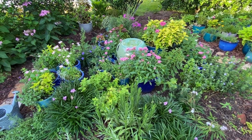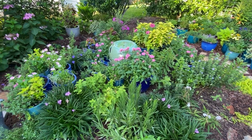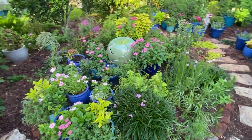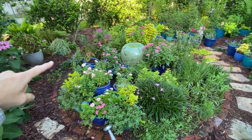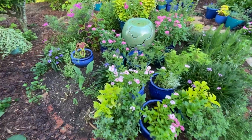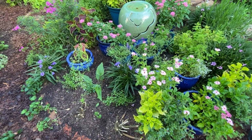But I really do want to put more things that have white flowers in here. I didn't realize how much I like the pop of just white. You can see this area over here needs a little bit of something, because this is where I cut back that milkweed, and so I've got some space right here to plunk some stuff into it.